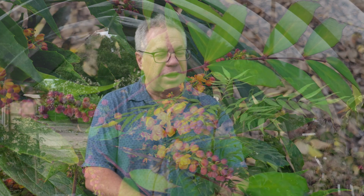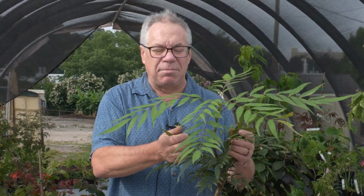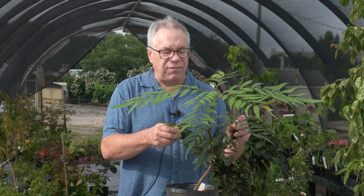We've been growing it for a couple years. It's a great Mahonia with fine texture. It's not spiny like some Mahonias, so it's pretty friendly. And when it flowers, people are drawn to it. I like watching people in the Arboretum.